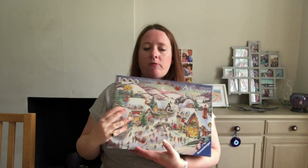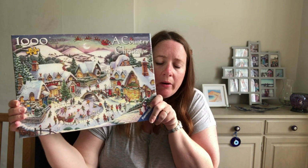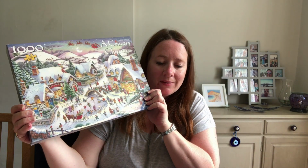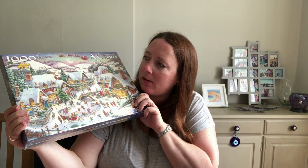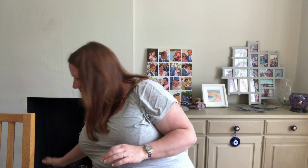Jigsaw, another jigsaw. Ravensburger Christmas. It's a 1,000-piece. Oh, chinned myself. A Country Christmas Trower. I don't know what a Trower is. Do we know? Oh, it's Roy Trower is the designer. That's why. Okay. It cost $4.99. Listed it in May. Not sure if this was from a charity shop or from an auction. But it sold for £17.24. And this is going GSP as well. It's going to America. Americans are loving the jigsaws and the games.